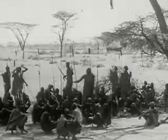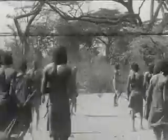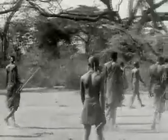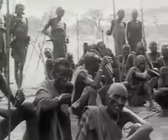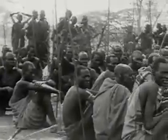The code of the savage: a lion's life for a life. The council of the elders is meeting to decide which of the younger warriors shall be sent out after the lion. They have long been accustomed to kill with the spear lions which are man-eaters or maul cattle.